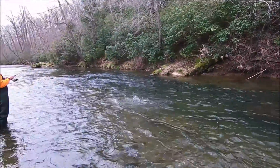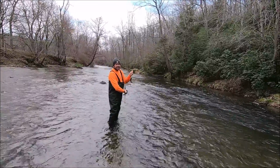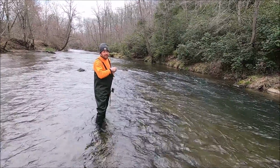Oh, there it is. There he is. Yes! What is it? Oh, it's a fall fish. Oh, still cool though. That's about the same size as what I saw flash, so that might be what bit my worm. Is that your first fall fish? Yeah, never got one. Nice.